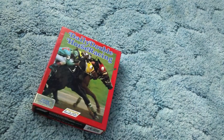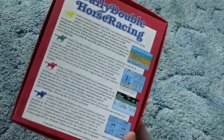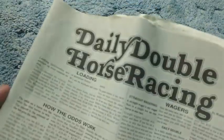Daily Double Horse Racing? Not really a lot to say about that. It's actually quite uncommon, or so I'm led to believe. But I can't really see many people being after it. But if you are looking for it, then it's quite difficult to track down. And I've touched upon this before, but I'll show it again. Inside the box, the disc. And I love how the instruction manual is like a newspaper, like a betting paper. I just think it's brilliant, ingenious. And it's all full of information and instructions, but like I say, set out in a newspaper layout.